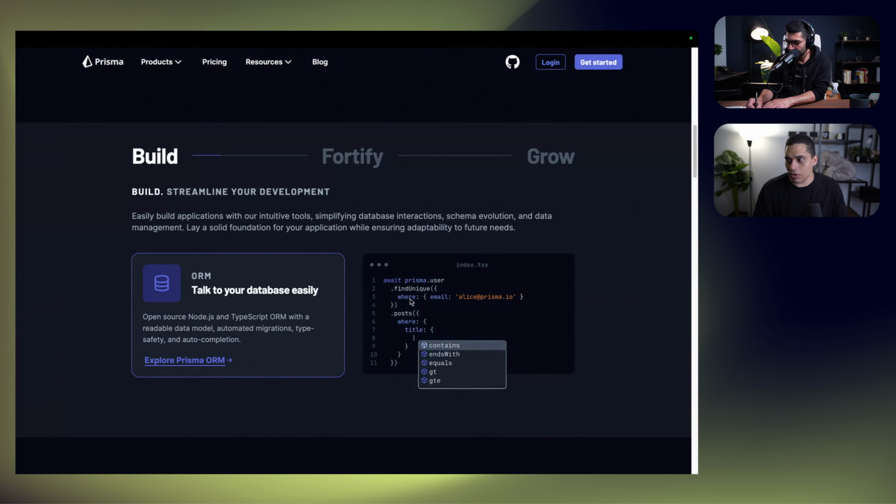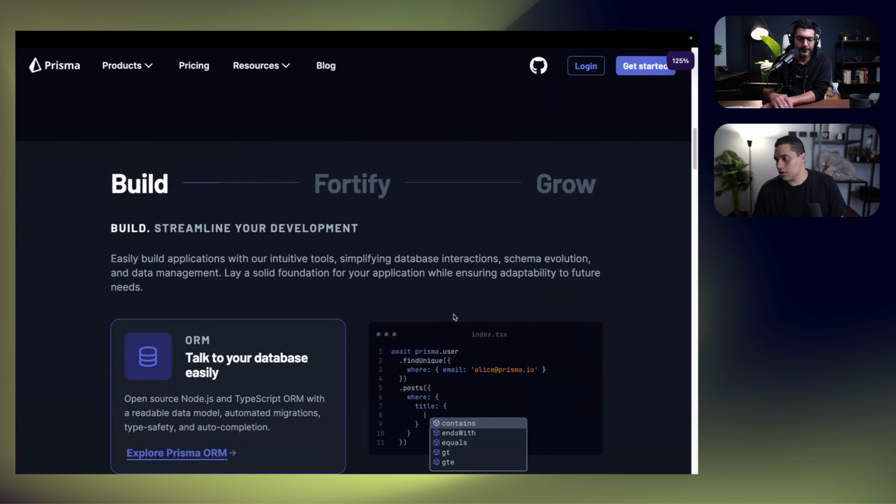And the ORM itself, they have Prisma Client. So Prisma Client is an auto-generated type-safe query builder. And the cool thing is it abstracts SQL. So for example, in this code snippet, if you have a users table, you can just say prisma.user.findUnique where and then their email. So you can pretty much guess that what this query is doing is finding a user by their email.